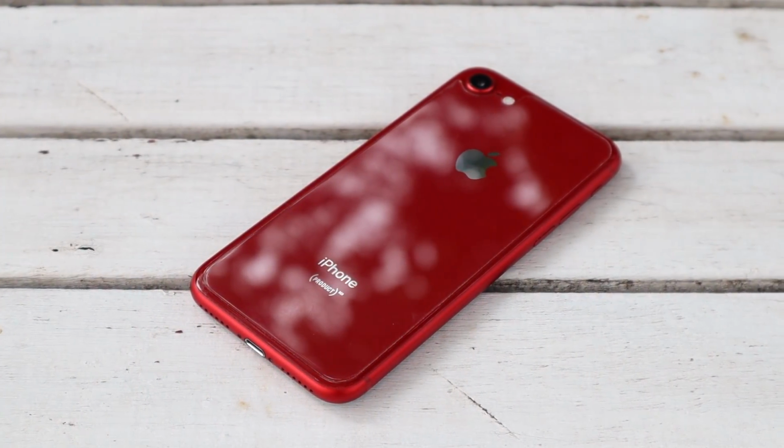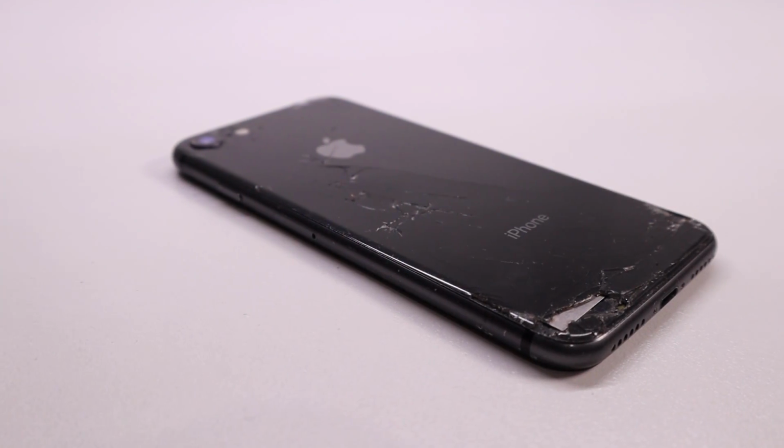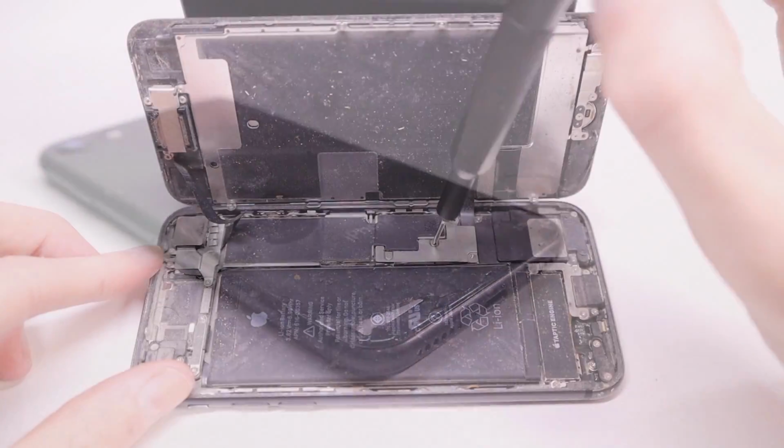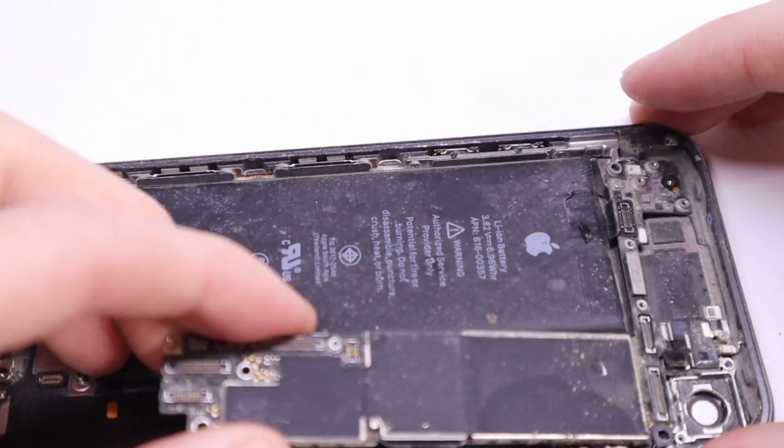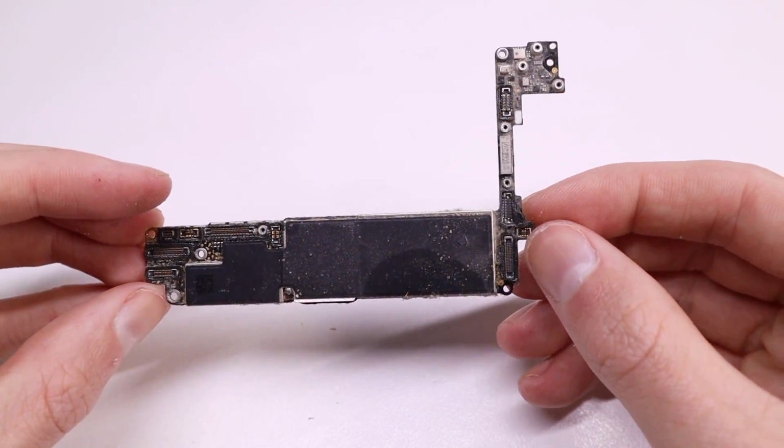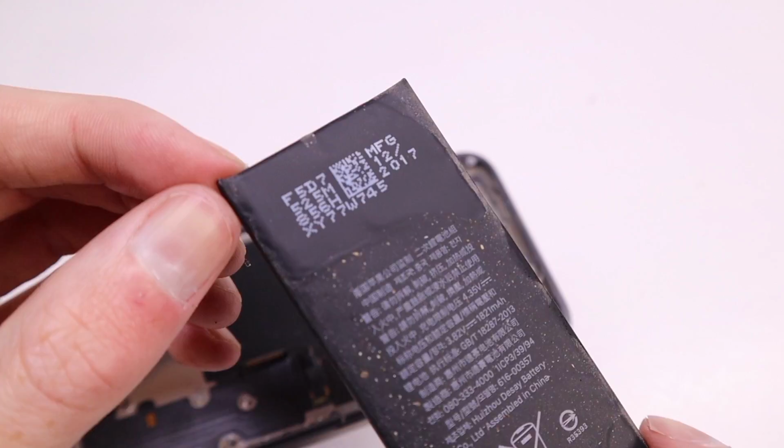I purchased this iPhone 8 for $300 off of eBay, but the iPhone did require a full restoration as it had been destroyed by the previous owner. So in total, with the cost of fixing all the damage myself, this iPhone only cost me $390.